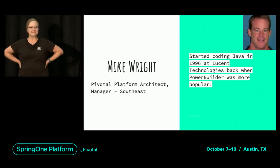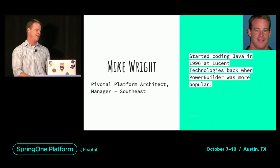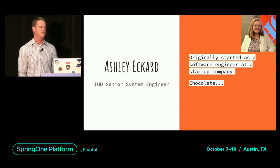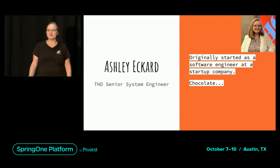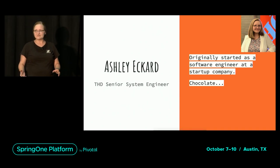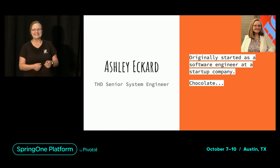Cool. So as part of intros, my name is Mike Wright. I'm a platform architect manager based in Atlanta. I spend a lot of time with the Home Depot team locally in Atlanta. And I'm Ashley Eckard, a senior systems engineer on the application platforms team at Home Depot. I actually originally started as a developer years ago at a startup company. But as I came into Home Depot, I found myself very close to a systems team and kind of grew into them. Which brings me here today, and of course, I really like chocolate, y'all, so your feedback in chocolate would be really appreciated. Who doesn't like chocolate?